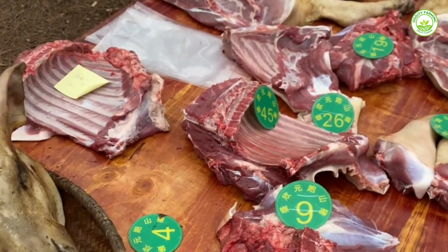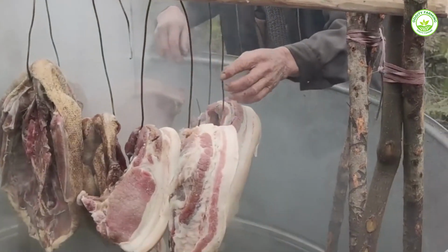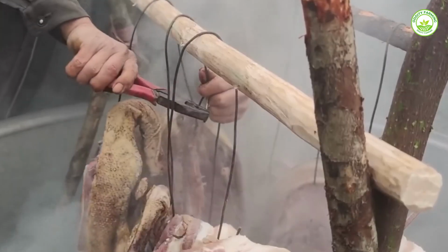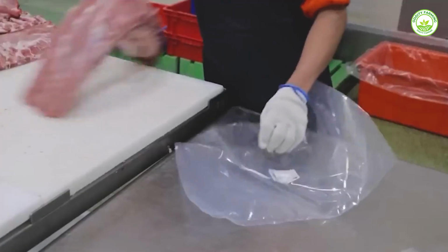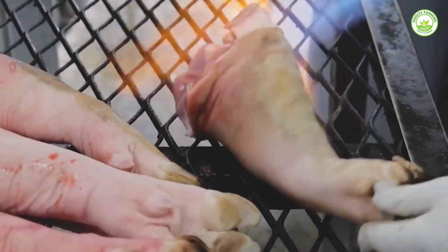When it's time to prepare the meat, simplicity wins. Grilled wild boar is a true favorite. Unlike regular pork, this meat is cooked directly over hot coals. No fancy sauces, no heavy spices. Why? Because the wild, natural flavor is what makes it special. The skin turns crispy, locking in the juices, while the inside stays tender and rich.